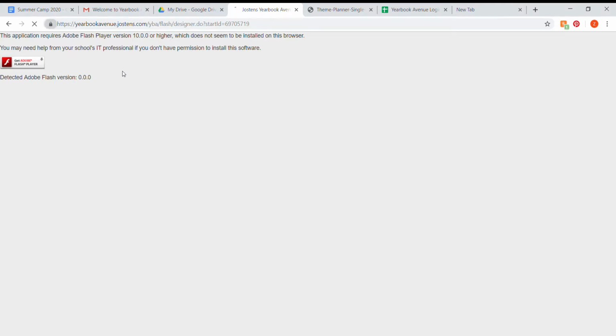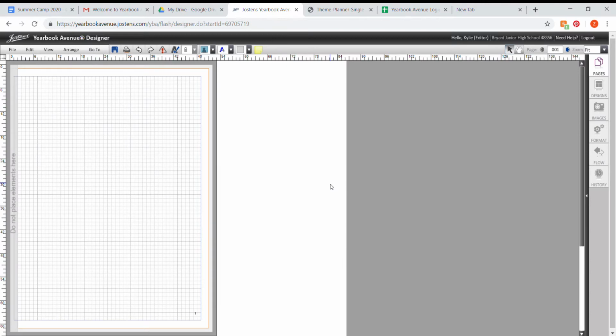You need to run Flash. You've got to allow Flash in order for it to work. Now, of course, you can hand draw your pages, and that's perfectly acceptable, but they need to be crisp and colored, and you need to label them very carefully. Make sure that I understand what that design is supposed to be.